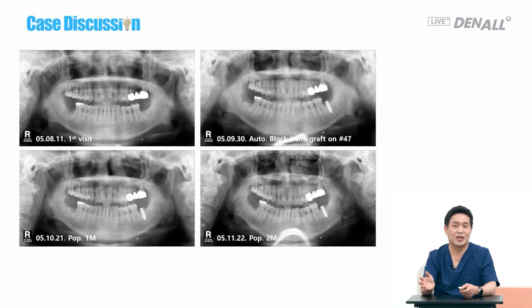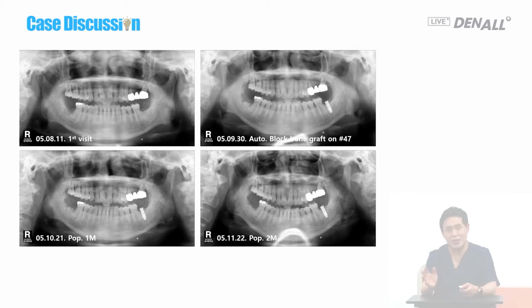Another case, this is a posterior case. In 2005, a very old case. The patient was very busy because of business, so he didn't come to the clinic often. He's a heavy smoker, and oral hygiene is very poor. Actually, intraorally, the actual situation is really bad.